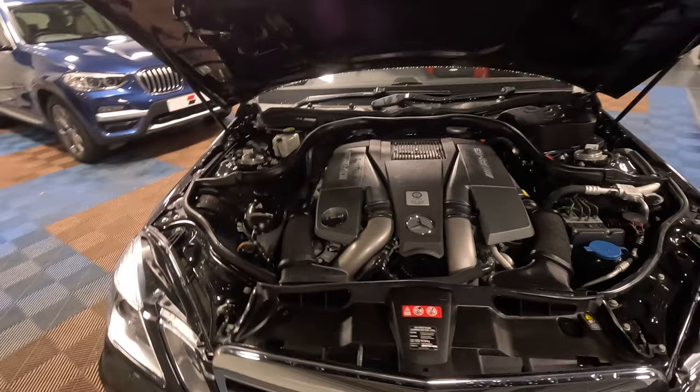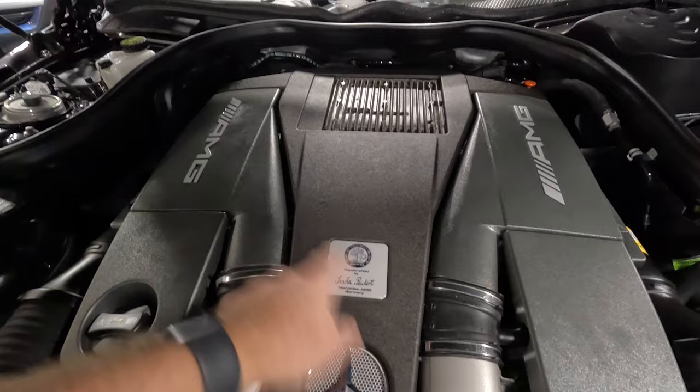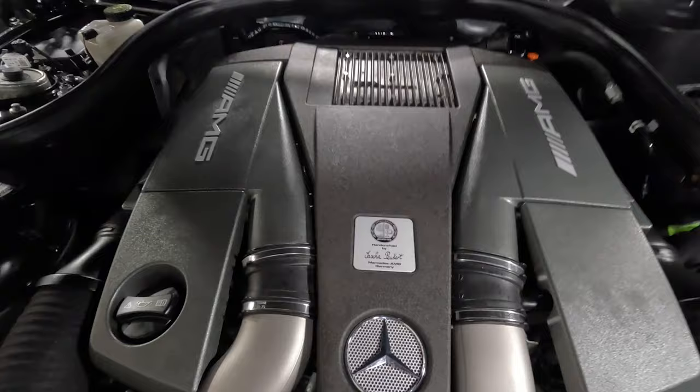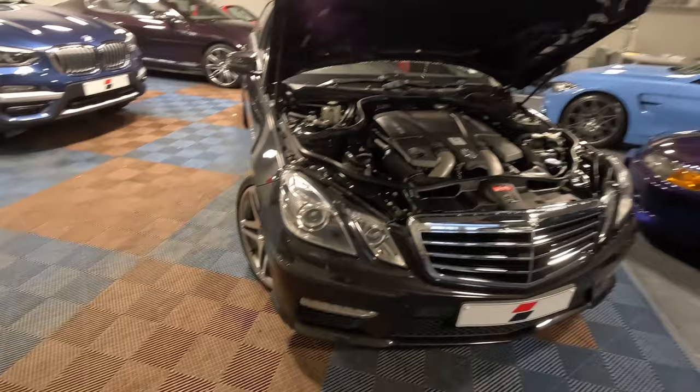There it is. I always love how you get the engine builder's name on top of the, I'd love to say that was metal, but it's plastic on top of the engine, but that's so cool. Sasa Pukert. Sasha, if you're watching the video, you built a good one. We've never had any issues with this car in all the years that we've handled it. So there we are, guys. Let's move on to what will probably be one of the best cold start videos coming right up.